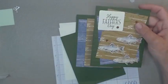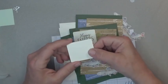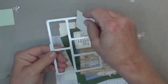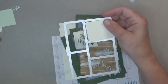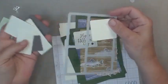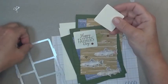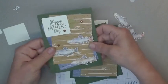So, happy Father's Day. Now, this particular sentiment cut is from the frame from the tackle box. When you die cut your tackle box out, it leaves all these pieces, and this is a particular piece right here. So I have all these pieces, and I could use these for sentiments on other cards. And I thought, well, I'll use this for a sentiment on another card. So I thought that was really ingenious. So yay, Stampin' Up! Really thinks their things through. So let's go ahead and make this card.